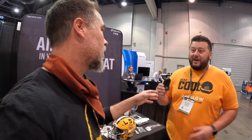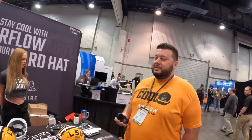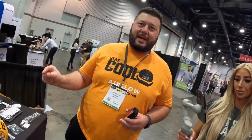So it starts at $75, and we offer bulk discounts for teams and larger companies as well. And it's rechargeable, with a magnetic charger, so it's easy to get in if you've got big, fat, meaty fingers like me. You don't want to mess around with a micro USB. Sausage fingers. Nice sausage fingers. You can just easily magnetically charge this sucker.